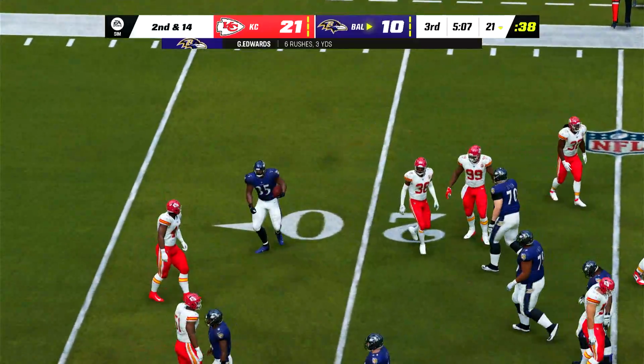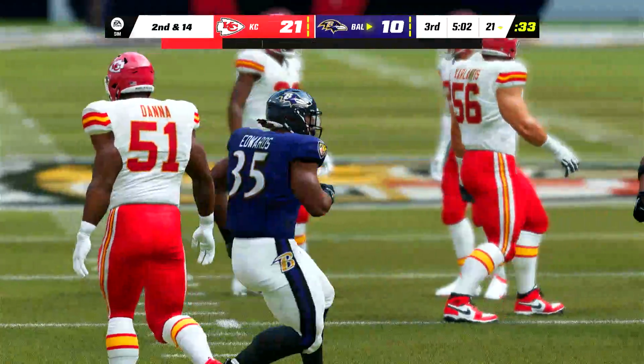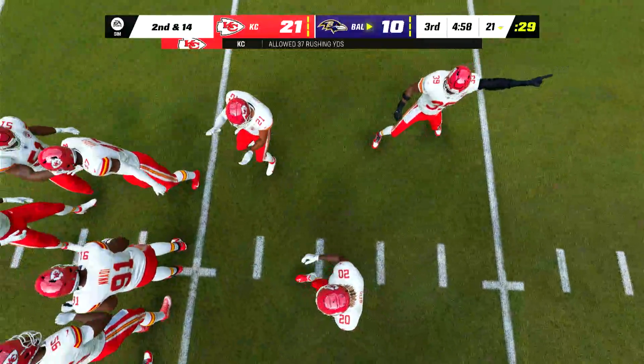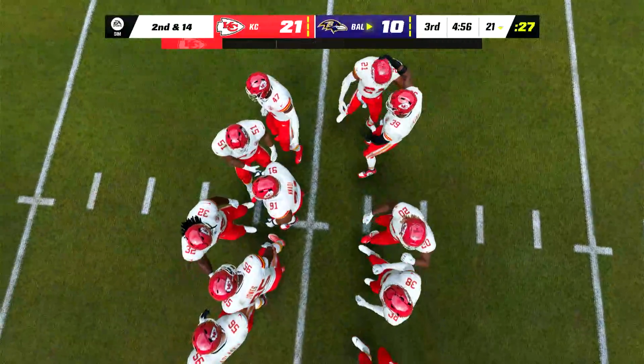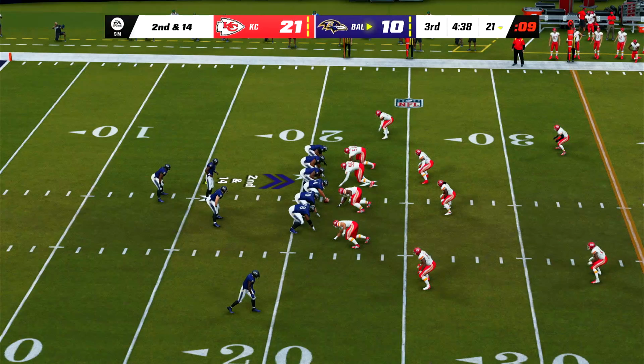And they're going to get him behind the line yet again as his nightmare afternoon continues. It's a loss of 4 there, bringing up second down. But if these guys are going to chop into that deficit, they're going to have to do a much better job in the run game. Caught behind the line of scrimmage, no yardage to be found.